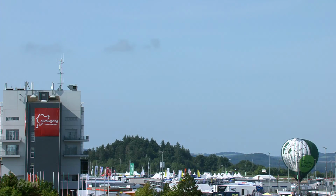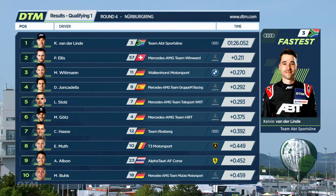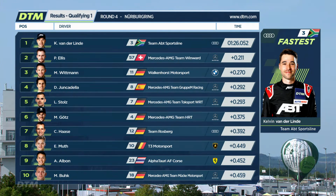Nico Muller back in 17th place in that session. Sheldon Van der Linde also disappointing in 18th. Winkelhock 19th, Amar Muller 20th, and then Hawkey, Glock and Hout 21st, 22nd and 23rd.